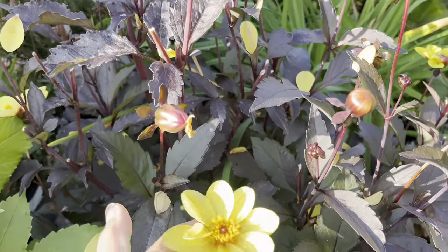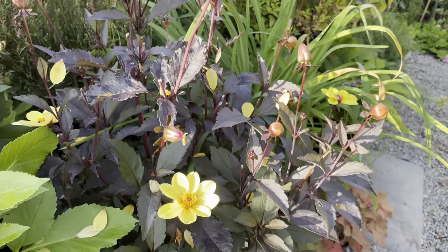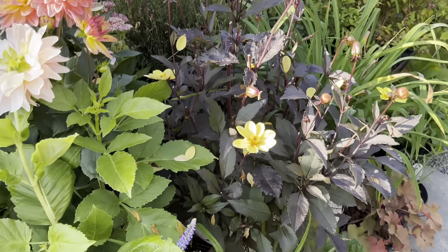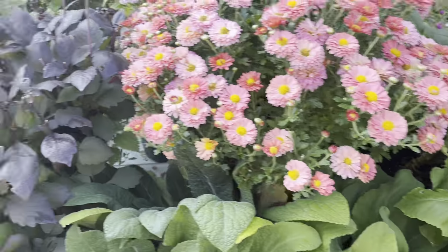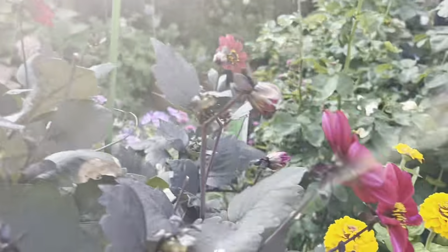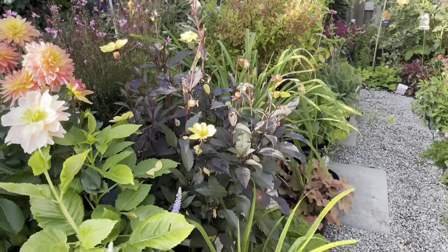Dahlias here, these guys are really fun to grow. Super low maintenance, pushes out blooms all season long. If you're gonna grow dahlias, I really highly recommend these single ones. And they come in a variety of colors in one pack, at least the one that I got from Costco. That one's the yellow one. Here's the more darker color. Really pretty. And I love the fact they all have dark foliage, which really works for my color scheme.